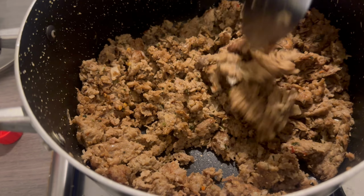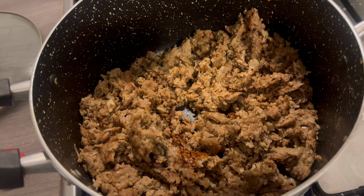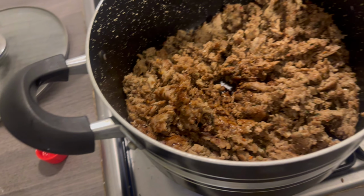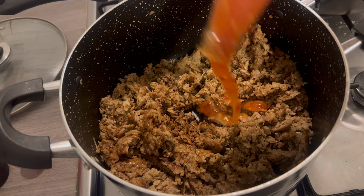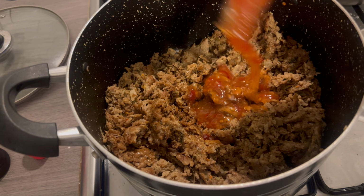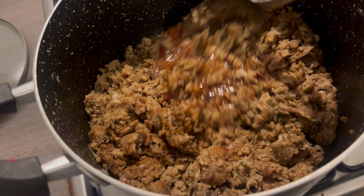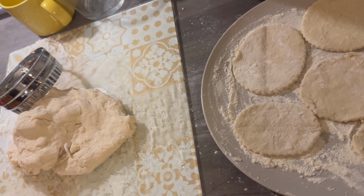And in a separate pan, I made some chicken mince, which I just heated in the pan. And I added in some seasoning and some soy sauce. I then added some sweet chili sauce. It also has some Chinese 5 spice in.